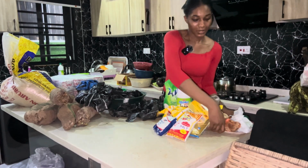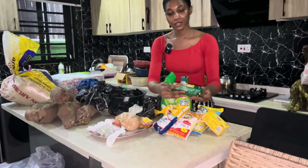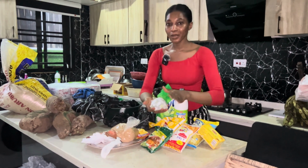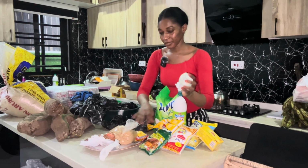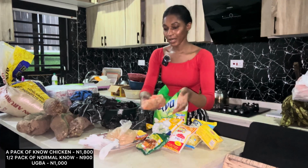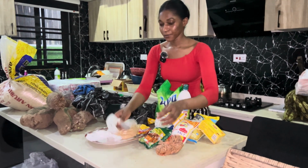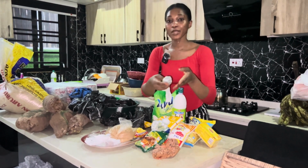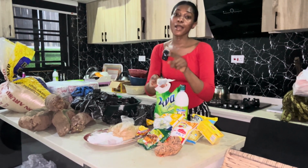Yeah. And in this tray, I have some. Okay, this is Maggi, the chicken, Knorr chicken. This was for 1.8, and I bought the regular Knorr. This went for 900, half of it. I bought my ubaka. I use it to make my garden egg sauce, like I said before. This is 1,000 naira. Here I have some pieces of okpei, native Maggi, used to make some local dishes. So this time I'll be using it to make my ofe akwu.